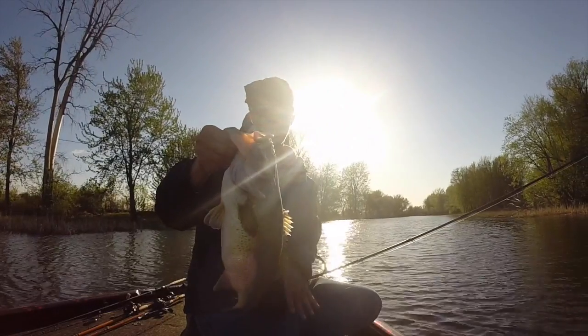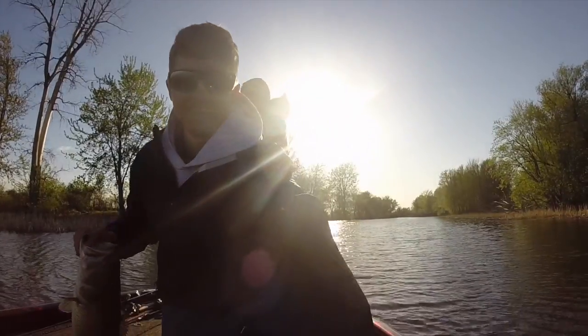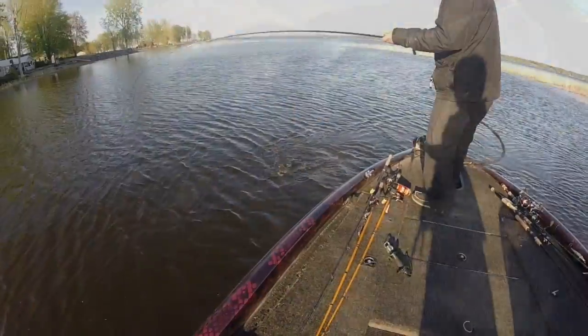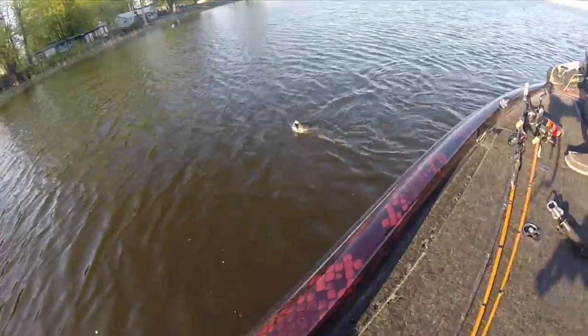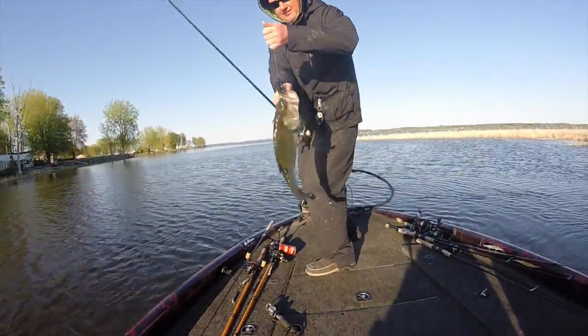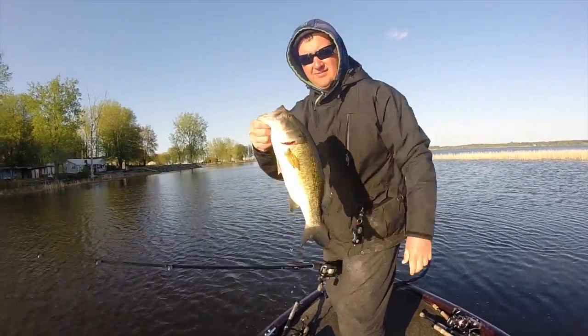Solid fish. Just about out of battery and time on my GoPro, so this will probably be the last one you see. But nice bass. Flipping jigs. Definitely a fun turn in the action from this morning. It's all jerkbaits this morning. Now we're flipping some jigs for largemouth.